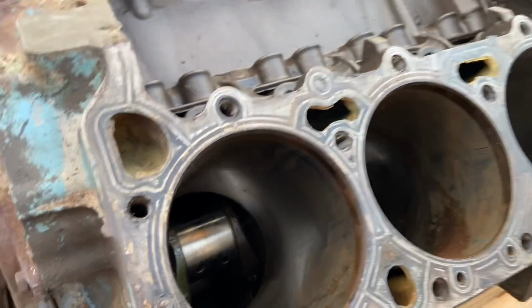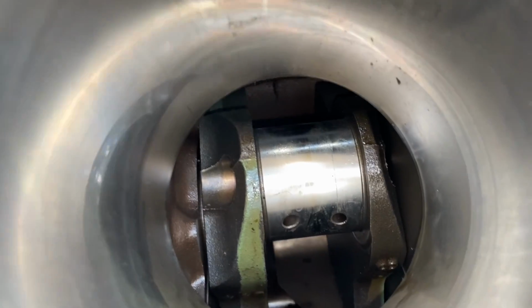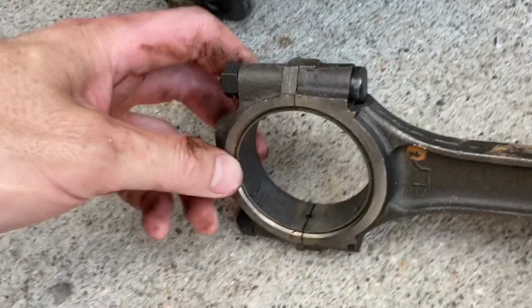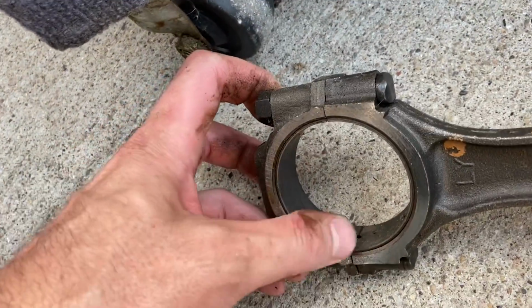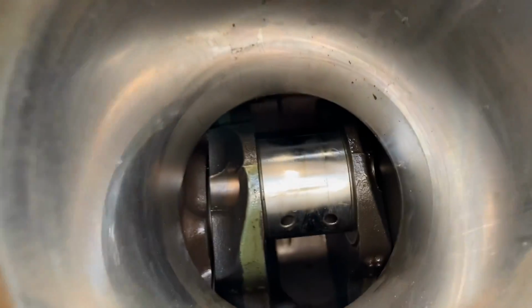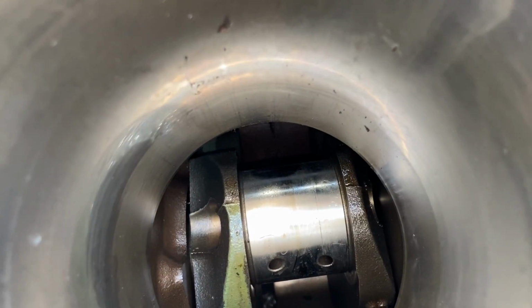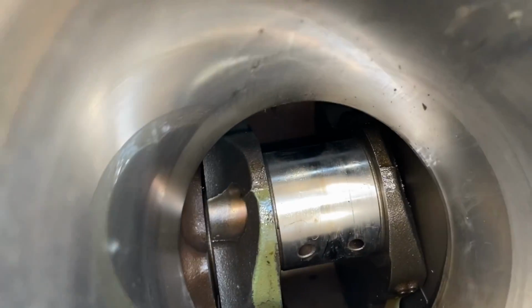So pretty freaking cool. Another cool thing to look at as we're looking down the bore of the cylinder is the crankshaft journal. That shiny part there is where the bottom side of the connecting rod for the piston connects to the crankshaft, and these bearings are riding on that journal, that smooth surface, as it rotates around. If this thing was really beat up, you'd have a whole bunch of scoring and gashes and marks and nicks and cuts on it. But you could see this thing is in really great shape.